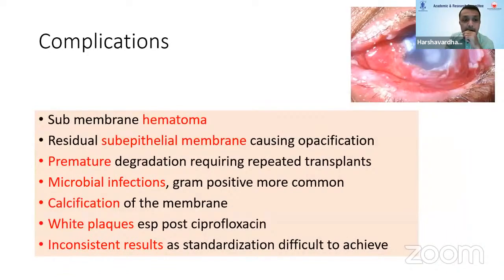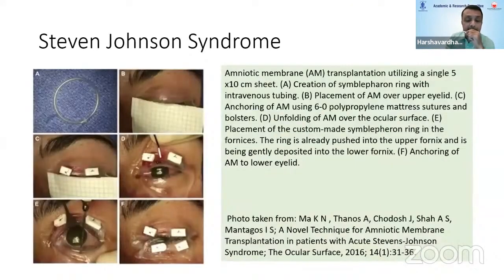Complications include hematoma under the membrane, subepithelial membrane which is retained causing opacification, premature degradation of the membrane, microbial infections, calcification, white plaques, and inconsistent results because of lack of standardization. So these are the various examples.